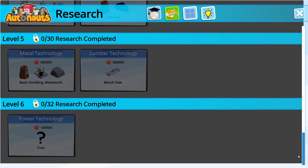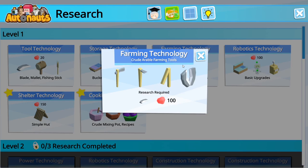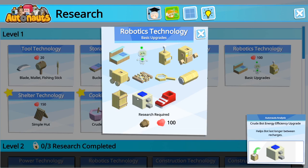But now we can do level 1, like make mallets, the wooden mallets that we'd need to do fruit farming for the apples and that. Storage technology, loads of farming technology. There's loads of robotic technology, including ways to make bots last longer with one charge, which would be very handy. A backpack upgrade. Bots can store more. So lots of stuff there.